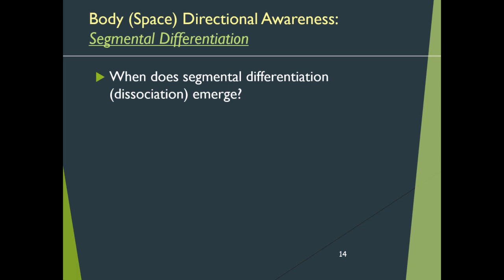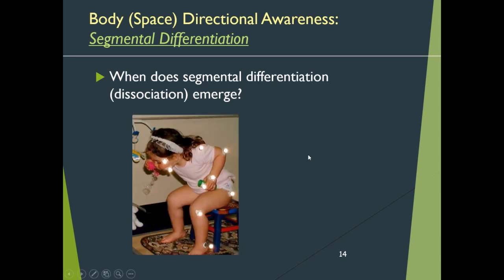Let's take one of the most difficult shots in basketball, the sky hook. It means being able to detect your location in space, detect what your right arm is doing as it is performing the sky hook, while the left hand is trying to maintain balance and the legs are able to jump accordingly, achieving the right height in the right direction. That is what segmental differentiation means. It is an indicator of skillfulness. But when does it emerge?